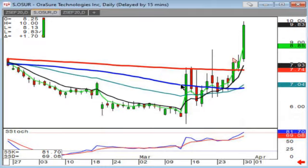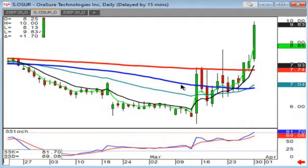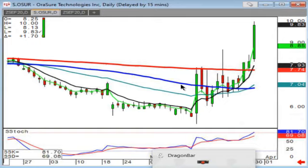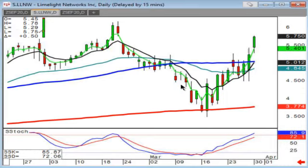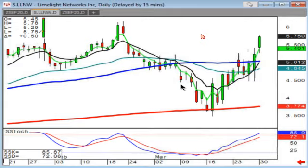OSUR. Look what happened as the bobble breakout occurred. That's where everybody starts getting enthusiastic into wave 3. LLNW. There's your bobble breakout. Wave 1, wave 2, going into wave 3. It's just an extremely high probability trade setup.